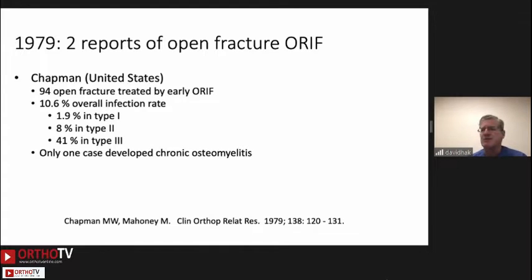Well, since these 2 reports in 1979, internal fixation has been increasingly used successfully in a large percentage of open fractures. Of course, with an emphasis on a thorough debridement prior to internal fixation, as has already been discussed.